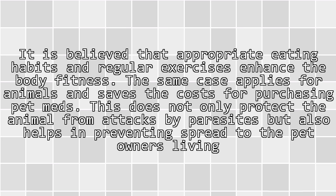Exercises in body fitness. It is believed that appropriate eating habits and regular exercise enhance body fitness. The same applies to animals and saves the costs of purchasing pet meds. This does not only protect the animal from attacks by parasites but also helps in preventing spread to the pet owners living under the same roof.